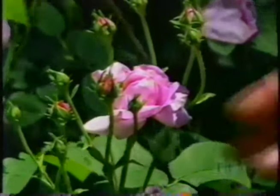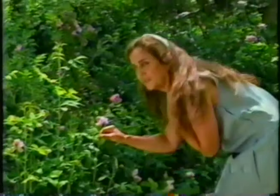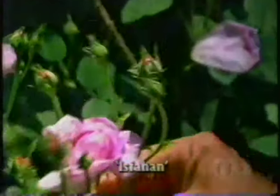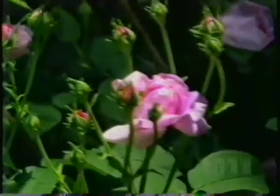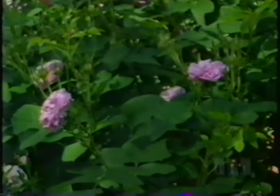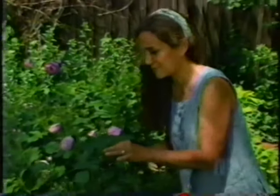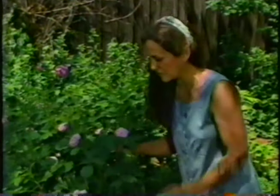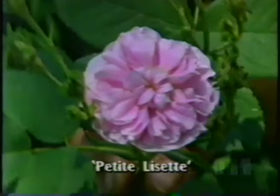Now this one over here is also a pale pink. This is a class of rose called the damask roses. This one is very fragrant, something that you often don't find in the modern roses that have been bred more for their shape than their fragrance. This is a Middle Eastern rose called Ispahan, also from the early part of the 19th century. Here's a really sweet little rose called Petite Lisette, and that's another of the Gallicas, the ancient French roses. Again, the early part of the 19th century. Look at the button eye in the center of this little rose and the perfect arrangement of petals.